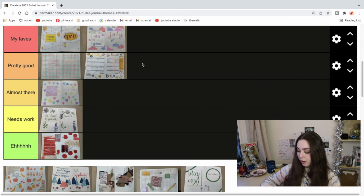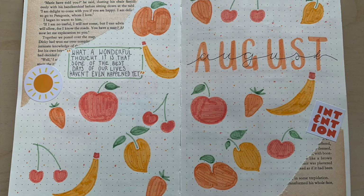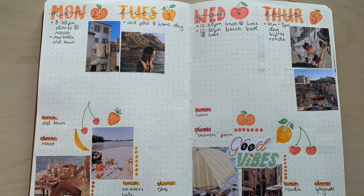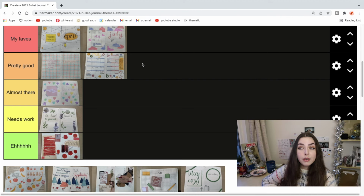So next we are going on to August, which is my warm toned fruit theme. Not sure how I feel about the title page for this. I really like the idea, but the execution is a bit weird. Often when I don't know what to do, I stick in these old book pages, which I love, but I just don't think they fit the theme. I do think the fruit theme is really lovely for late summer and August. It felt like it fit the vibes very well.